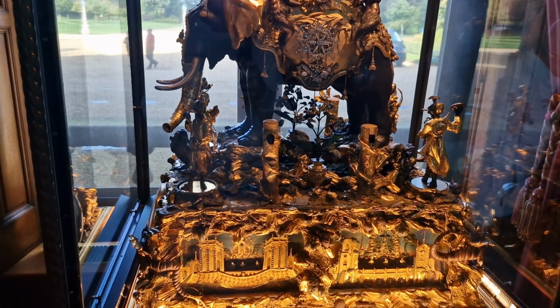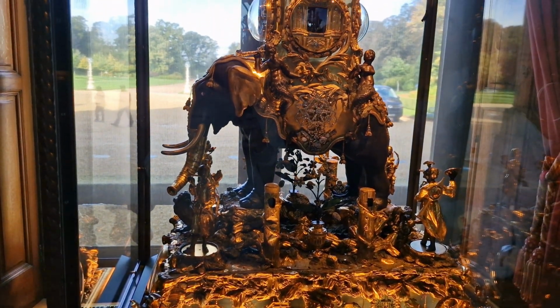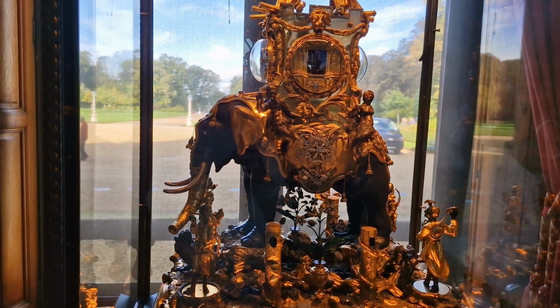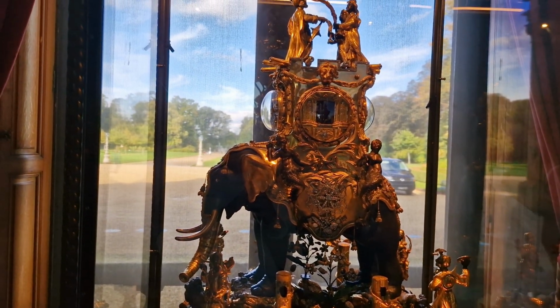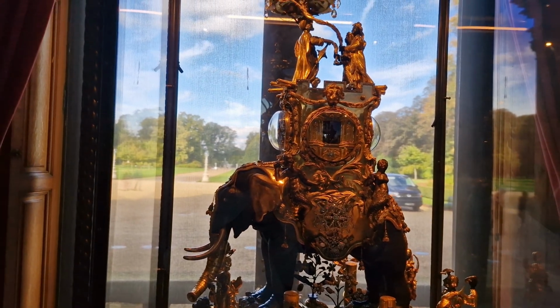The automaton plays 4 tunes, while the trunk, tail, ears and eyes of the elephant move, as do the figurines and elements of the base.